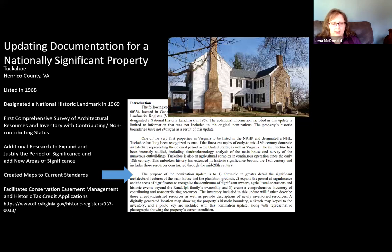And going back that far, it was not a very detailed nomination. So our staff undertook the first comprehensive survey of resources and created an inventory of contributing and non-contributing resources for the first time. And then we did a lot of research to expand and justify the period and areas of significance.